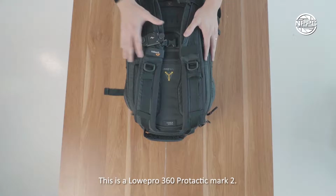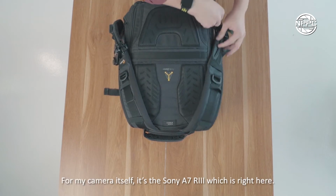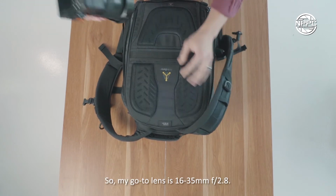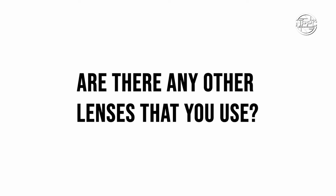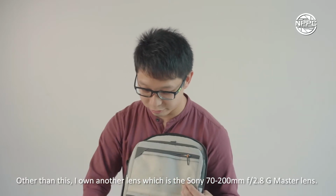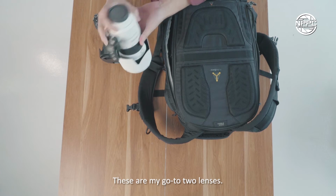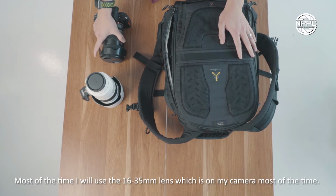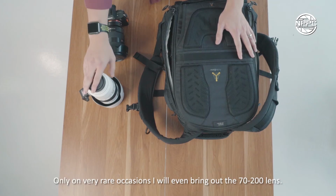This is a Lowepro Protactic 350 Mark II. For my camera itself, it's the Sony a7R3, which is right here. My go-to lens is the 16-35 f2.8. Other than this, I own another lens, which is the 70-200 2.8 G Master as well. So these are my go-to two lenses. Most of the time I'll use the 16-35, which is on my camera most of the time. Only on very rare occasions will I even bring out the 70-200.